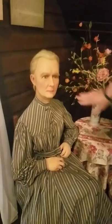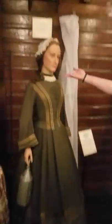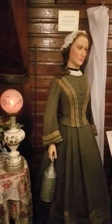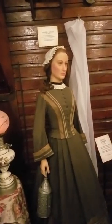The hair is human hair, put in one strand at a time. The eyes are actual glass eyes. They're medical devices. And if you see teeth, they're dentures. Wow. It takes 300 to 400 hours to do a head. The head is waxed, the hands are waxed. The rest of the body is a wood or fiberglass body.